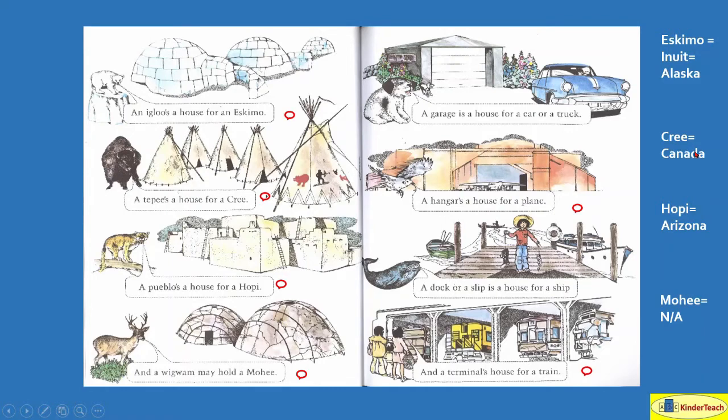An igloo is a house for an Eskimo, or it's actually an Inuit, and they're from Alaska. A teepee's a house for a Cree. Cree Indians generally lived in Canada. A pueblo's a house for a Hopi, and Hopi Indians oftentimes lived in Arizona. And a wigwam may hold a Mohi. Mohi is not really an Indian tribe. They don't really know where it came from, but it's not really the name of an Indian tribe.